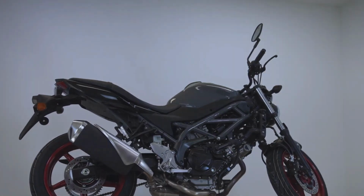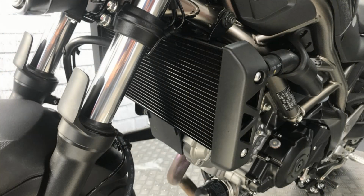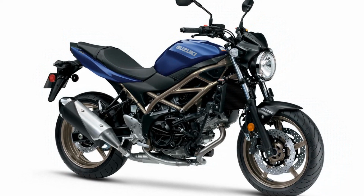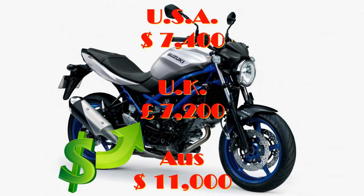It is highly regarded for its comfortable riding position, handling and very light curb weight of under 200 kilos. It also has outstanding fuel economy, and without beating around the bush, the Suzuki SV650 does tick all the boxes. You just couldn't go wrong with this bike.